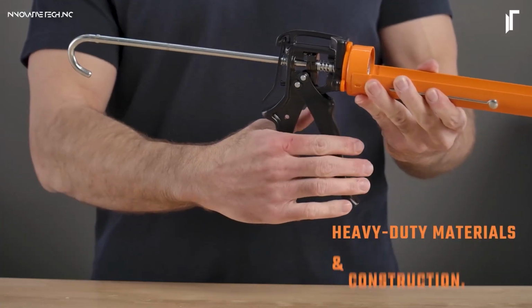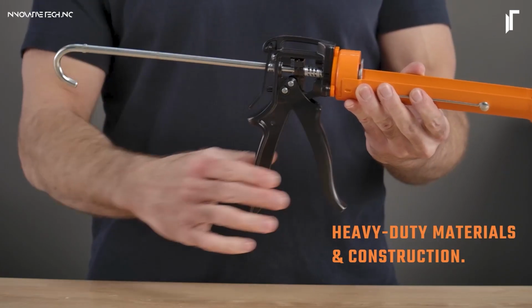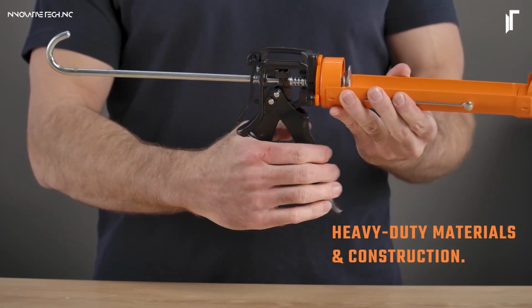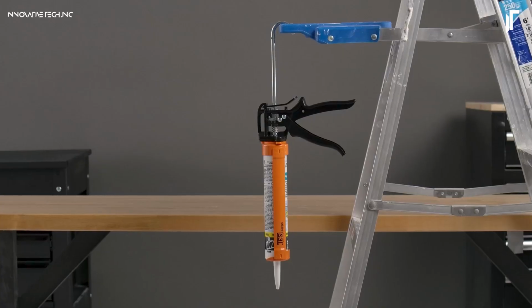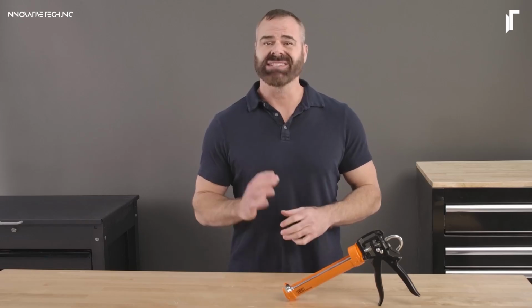The 360-degree rotating cradle barrel allows smooth maneuverability in cramped spaces, making precision a breeze, while the built-in puncture pin and ladder hook enhance convenience on the job. Designed for demanding tasks, it balances power with refined control, ensuring your caulking and adhesive projects are handled with efficiency and finesse.